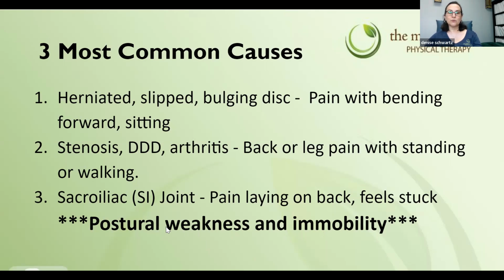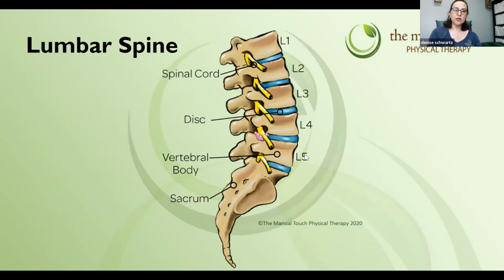This postural weakness is where I see a lot of younger people, teenagers, people in their 20s. I've had kind of a slew of young women who, you know, graduated college and now they're sitting at a desk all day long working, or they've been at home for the last 2 years, sitting on their bed, bending over and working. And as a result, their back muscles and their core muscles have gotten weak. So let's talk a little bit about anatomy, and we can come back to talking more about those.